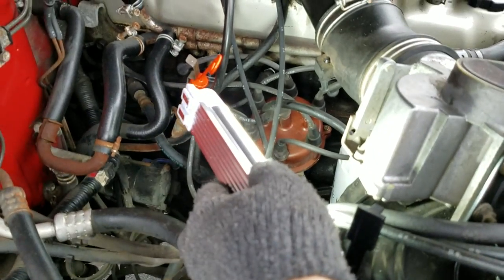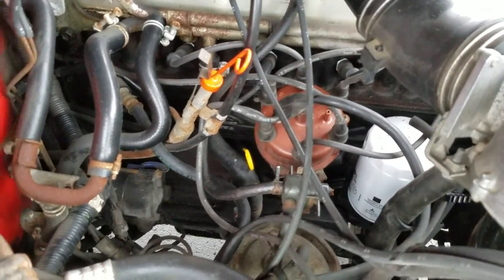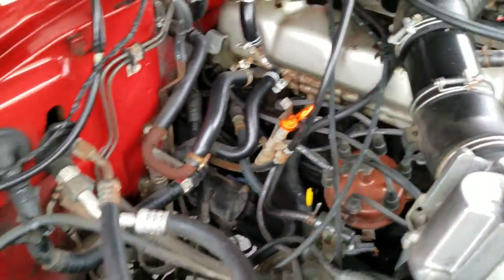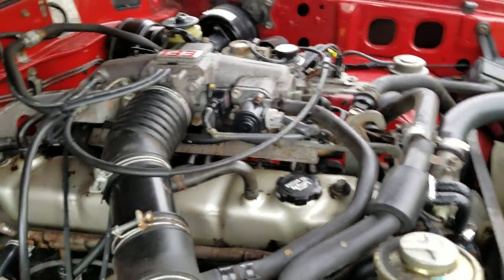Transmission fluid is full. Doesn't look like it's been changed in a while. I'm gonna drive it in a minute and see if we have any issues. The dipstick down there, I pulled it. Oil's in good shape. Looks like it was recently changed. Almost a half a quart to the plus side. Radiator core looks pretty original. Let's see if I can get a shot of you. There you go. Looks pretty original. Didn't see any antifreeze beneath the vehicle.